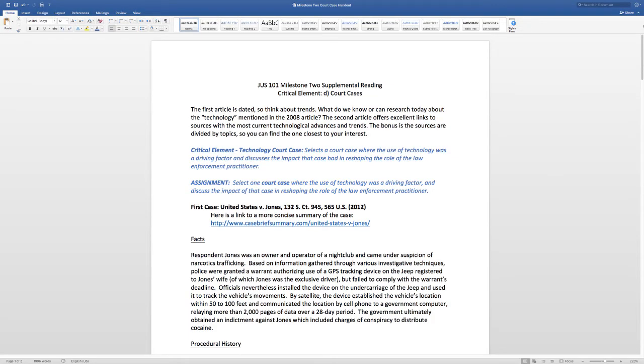All right, as you can see, where it says Milestone 2, Supplemental Reading, Critical Element D, the court cases. The first article, as I talked about in the readings, and the second article, that's that first paragraph. In blue, what I've highlighted for you is to remind you what the assignment is. Select a court case where the use of technology was a driving factor and discuss the impact the case had on reshaping the role of the law enforcement practitioner.